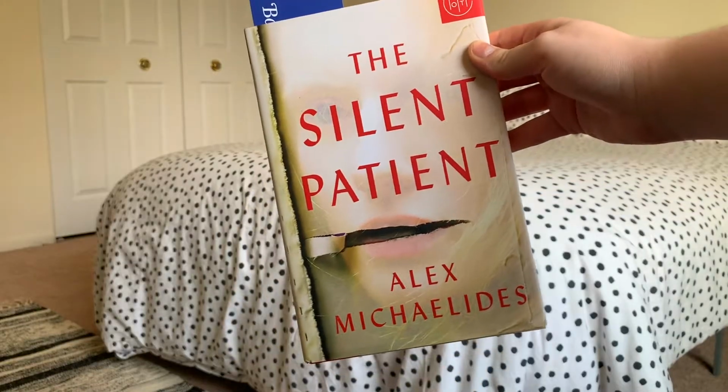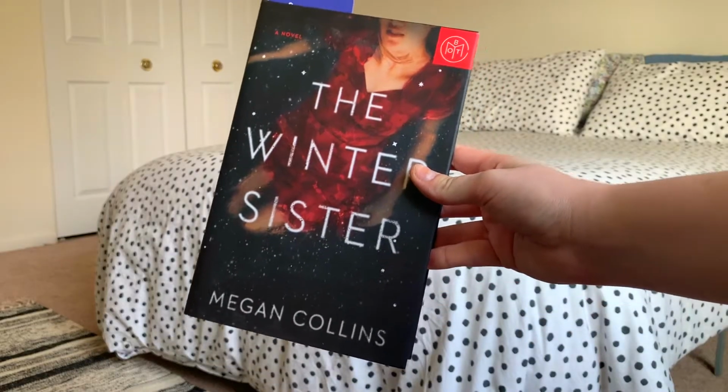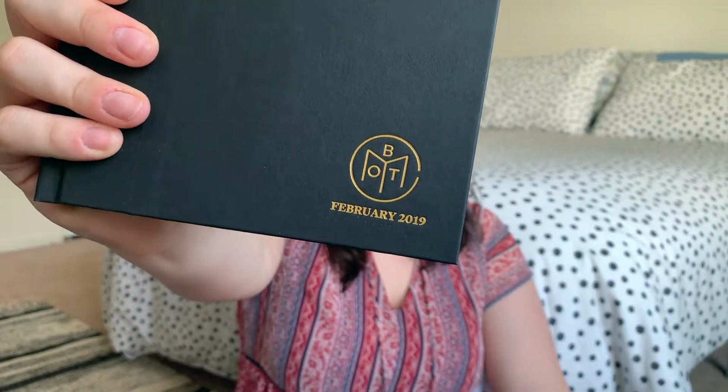So the next 2 books that I have to read from my Book of the Month subscription are The Silent Patient, and this was my book for January 2019. And I also have The Winter Sister by Megan Collins, and this was my book for February 2019. So other books that I've gotten from there in the past and have really loved are 2 from November that I got. And I got For Better and Worse and 9 Perfect Strangers.